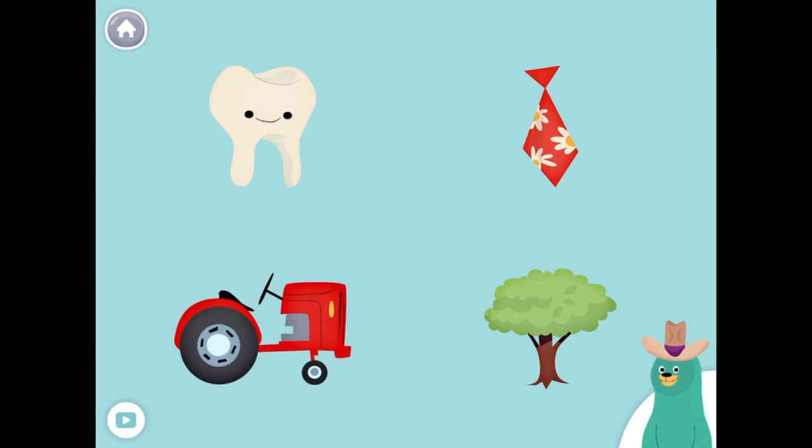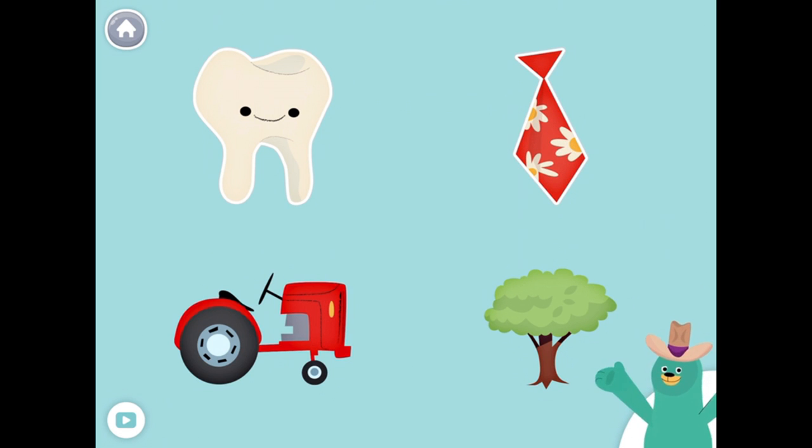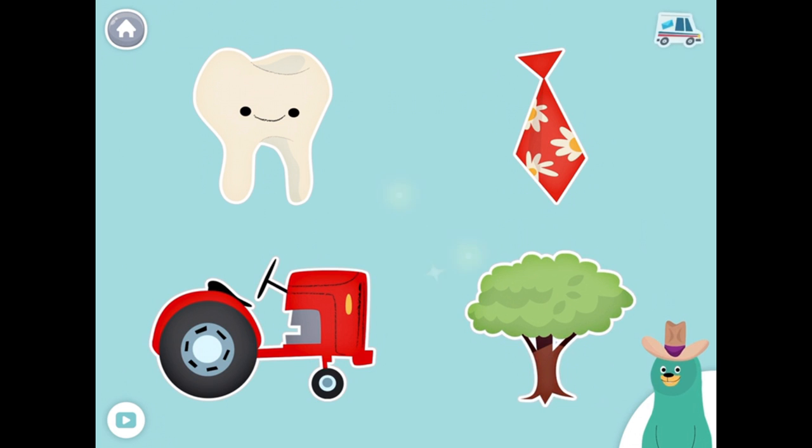All of these things start with the T sound. Tap them all and listen to the T sound at the beginning. Tooth. Tie. Tractor. Tree. Keep it up!